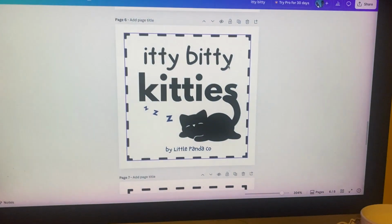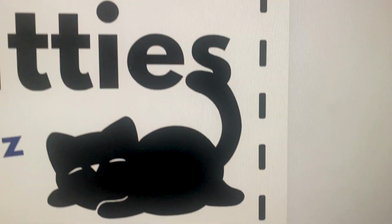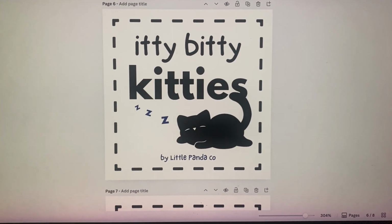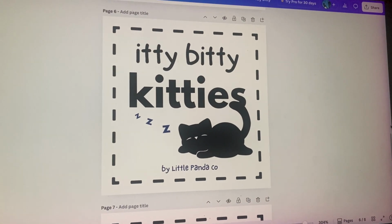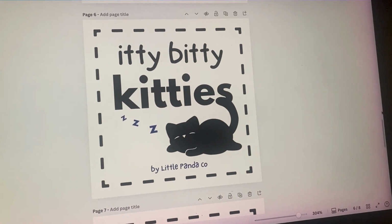I was able to come up with one design for the itty bitty kitties. Sorry, that was aggressive. Sorry about that. Let me just show you. Here it is. Isn't it so cute? And look, the cat tail goes into the S. Itty Bitty Kitties by Little Panda Co. What are we thinking? I designed it on Canva, but I drew the cat on an app on my phone called Ibis Paint, and then I just put him in there, and beautiful. What I'm gonna do with this is make it into a little sticker so that I can put it on top of the box for whenever I ship out an itty bitty kitty.